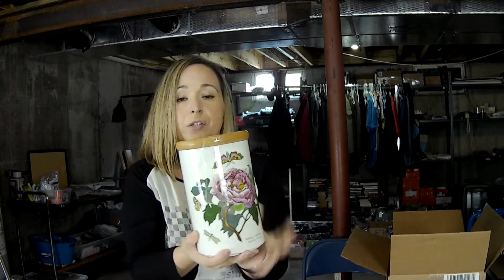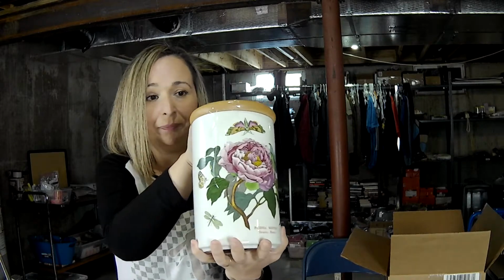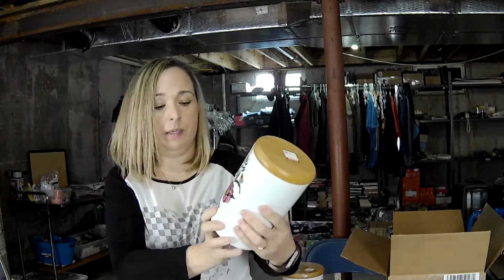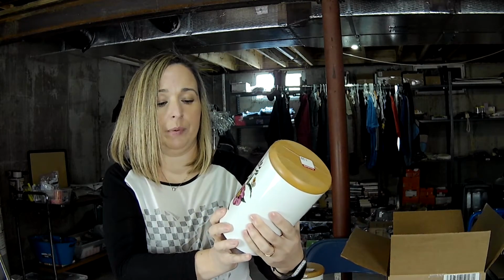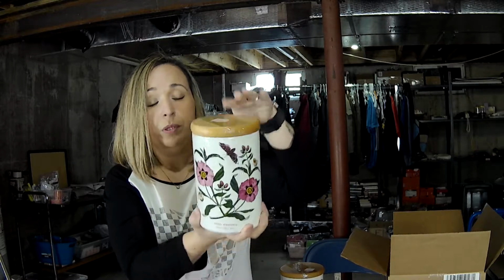This one, it's Shrubby Peony. Oh, peonies. Yeah, I love peonies. $2.99 for this guy. And $1.99 for this one. It's the citrus, I can't even pronounce that, purple rock rose. Okay. It's a little smaller. Cool. This one was $1.99.